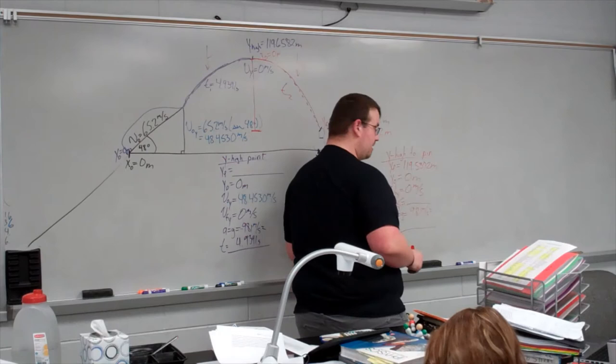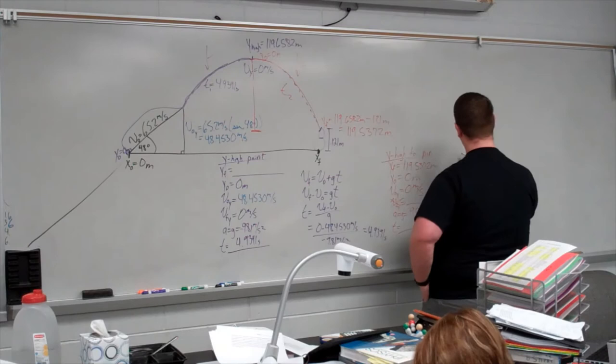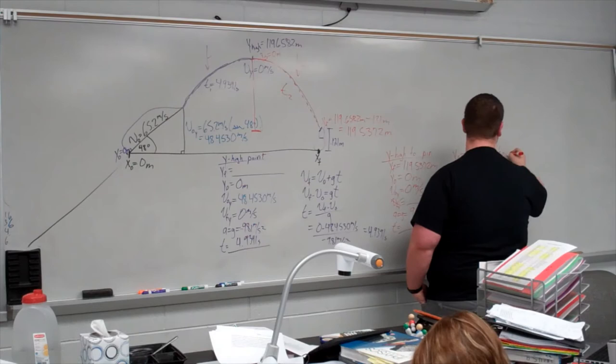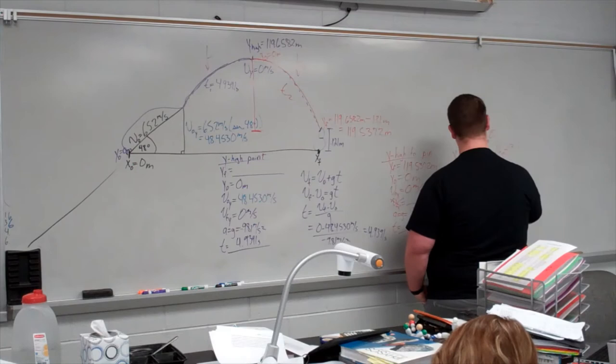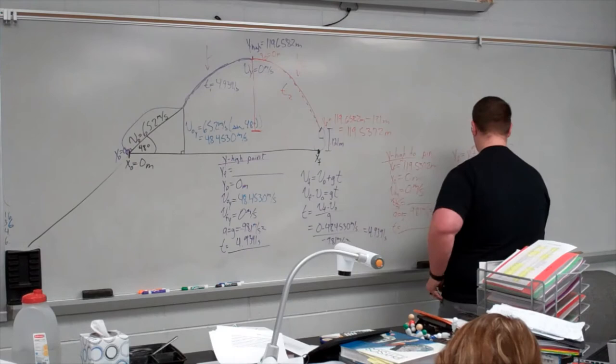We need to find time. So Y final equals Y initial plus initial velocity in the Y direction times time plus 1/2 gravity times time squared. Take out what we can take out. Y initial is zero, and the initial velocity in the Y is zero. So really, the final position is equal to 1/2 gravity times time squared. Rearrange the formula: time is equal to the square root of 2 times Y final divided by gravity.